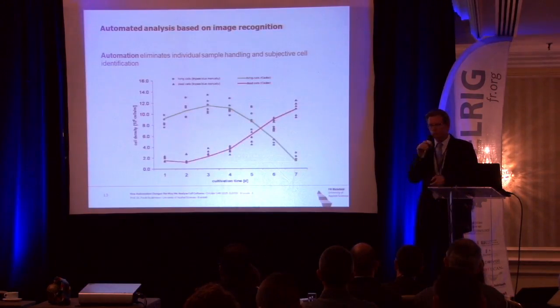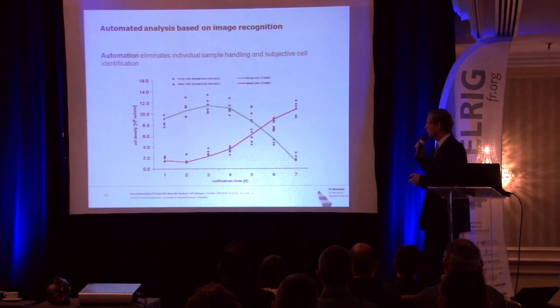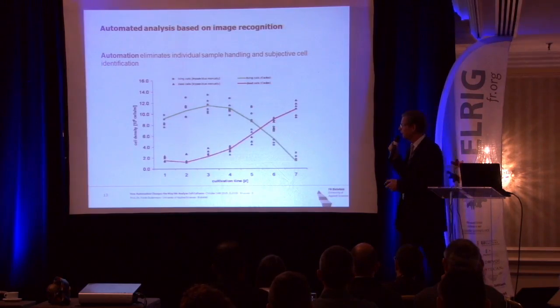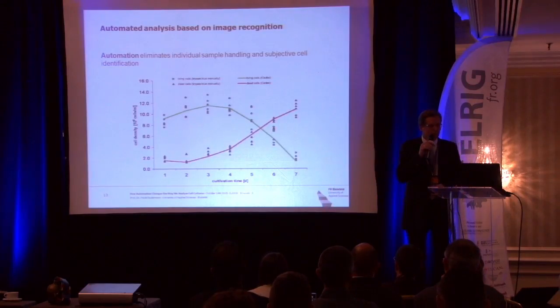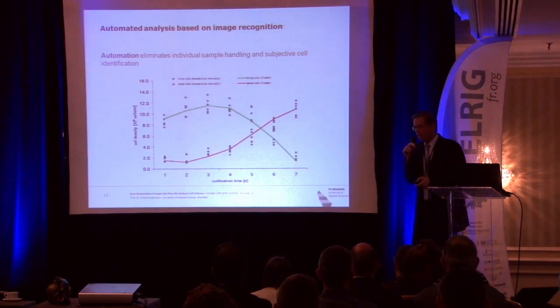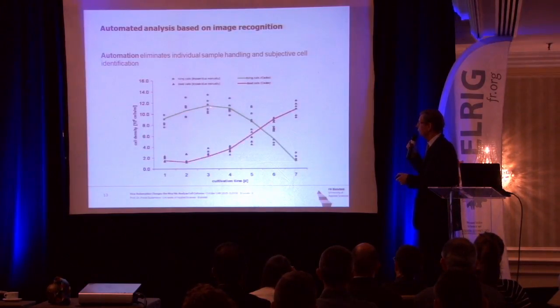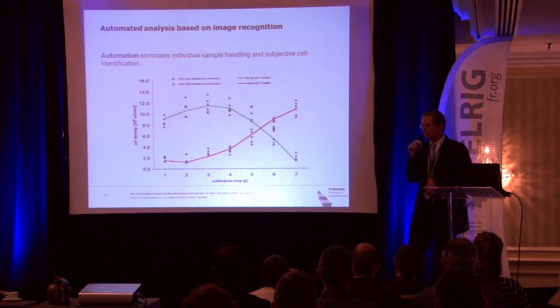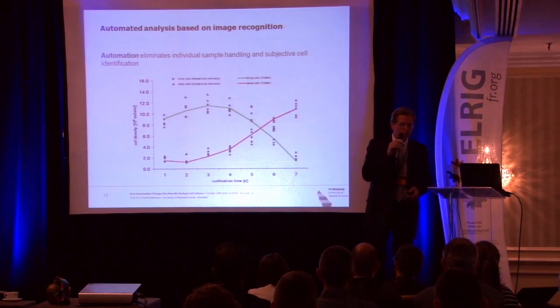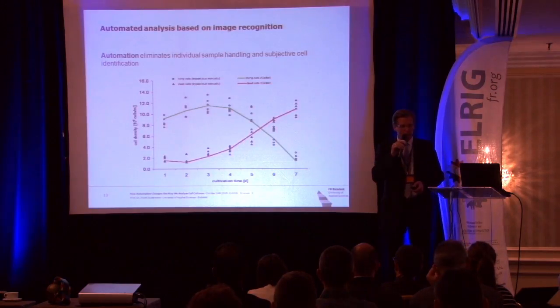But what is even more important, you want to get the variances out of your daily work. If you see here a culture that is monitored, a simple batch culture monitored by five different people, they get five different results. But that's nothing new. What is important is that you have a way, as a user, to tweak the system so that it represents more or less the average of what you would get with multiple users and manual cell counts.